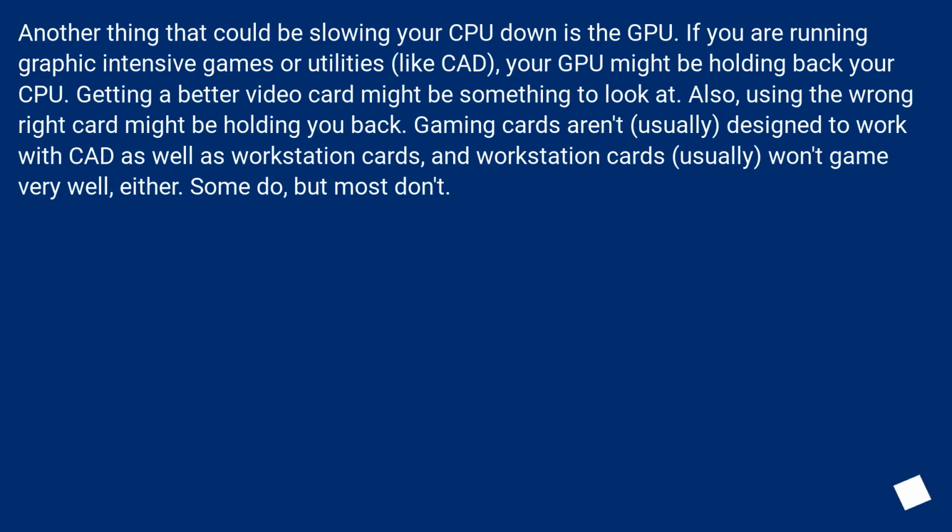Another thing that could be slowing your CPU down is the GPU. If you are running graphic-intensive games or utilities, like CAD, your GPU might be holding back your CPU. Getting a better video card might be something to look at. Also, using the wrong card might be holding you back. Gaming cards aren't usually designed to work with CAD as well as workstation cards, and workstation cards usually won't game very well, either. Some do, but most don't.